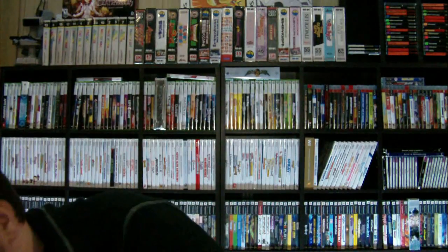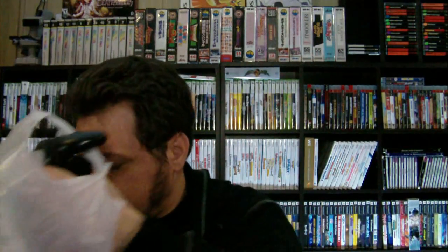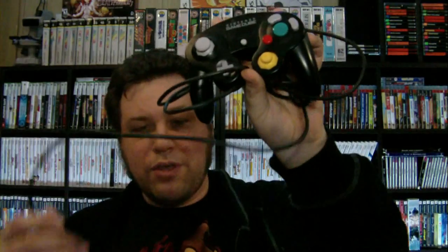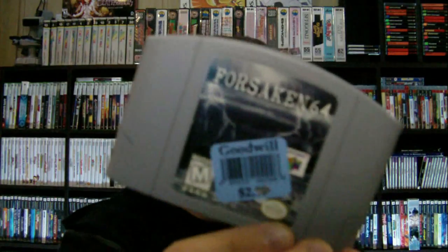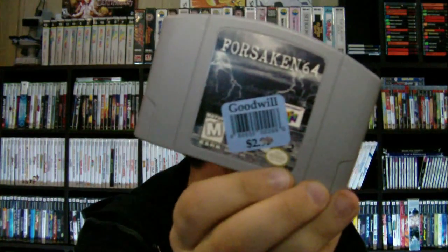My wife had an Alienware controller. It works really good for it. But she picked up this for like 99 cents at Goodwill too. It's a Logitech controller, and this could work very well for that as well. And let's see here. We have a GameCube controller for 99 cents. You know what? These still are useful because we can use these. And finally, well, actually no, it's not finally. She got this Forsaken 64 for, it says $2.99, but it may have been $1.99, or was it $2.99? It was $2.99.